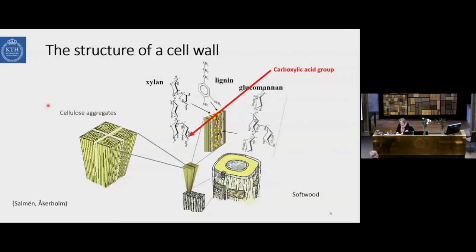Well, to simplify it, you can say that the fiber is structured in different layers, and the main wood component polymers are lignin, cellulose, and hemicelluloses. And in this case, it's a softwood, and you have xylan and glucomannan. And you see the red arrow indicating the carboxylic acid group. That is something that we are going to focus on today.